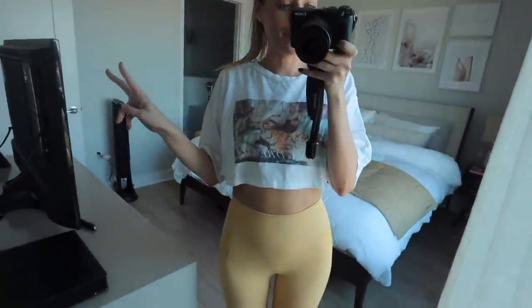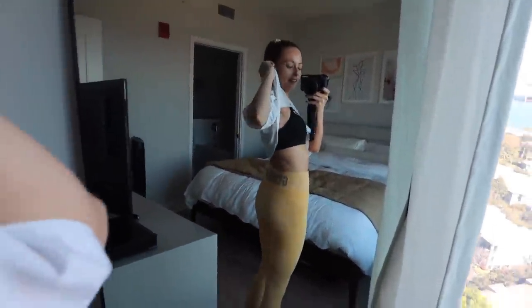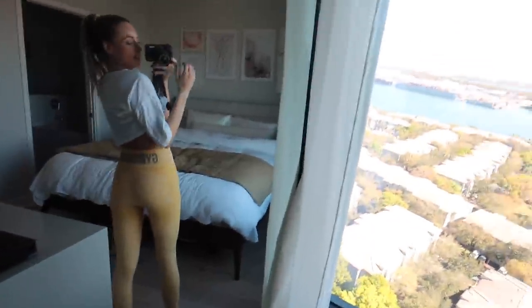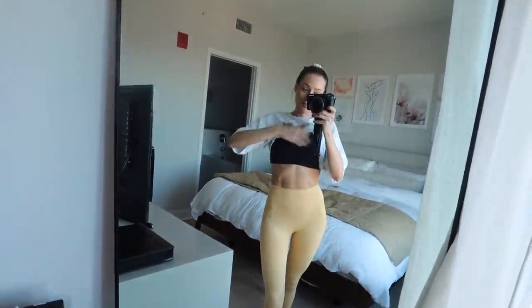Little gym outfit of the day. I got this shirt from Princess Polly, like any crop top. And then I'm wearing Gymshark, which I haven't worn in a while. I love these leggings. They're just these yellow leggings that say Gymshark on them. And this is one of my favorite bras from them. I will link them if I can find them. And I'm gonna just do my thing.